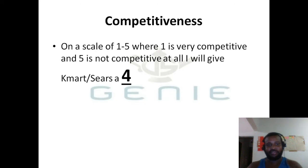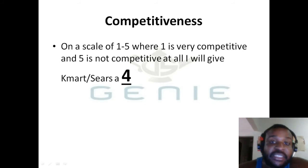Kmart and Sears are not that competitive. The guys who are using them know what they're doing, but it's pretty easy to find items with decent margin, where you could make 10% or more. And again, we don't start from Kmart. Those of you who don't understand what's going on, we sell what sells. So we start from eBay, find what sells, and if we end up at Kmart, we know what the deal is. So I will give them a 4 out of 5 in competitiveness, where one is very competitive and five is not competitive at all.